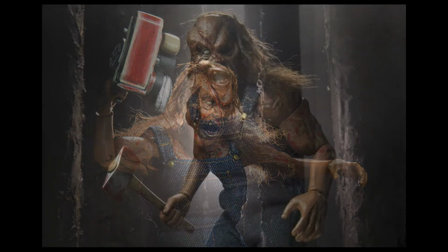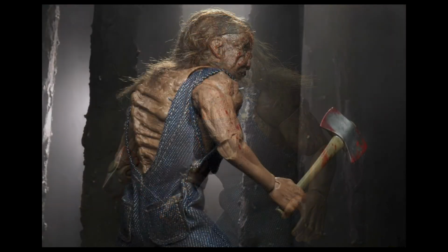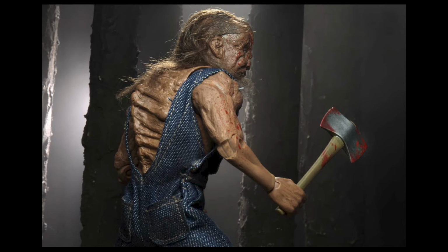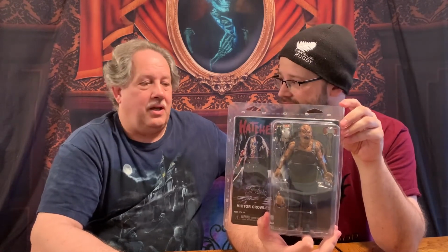He's got an extra hand. I'm assuming one is designed to hold the hatchet, while the other is probably designed to hold the belt sander. Very cool character. If you like these movies, this might be right up your alley. Another cool collectible piece: Victor Crowley from the movies Hatchet. We'll have to give it a watch, and next time we'll talk about it, because I got some more masks in from Trick or Treat, and one of the characters is Hatchet. So stay tuned for our review on Hatchet.